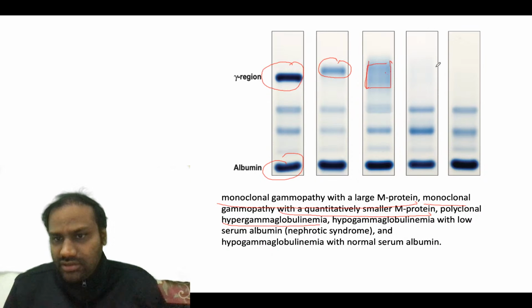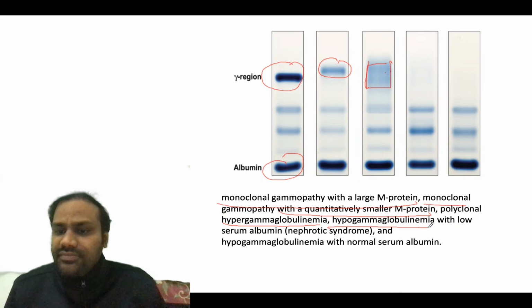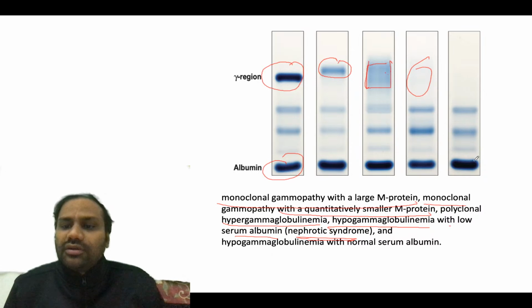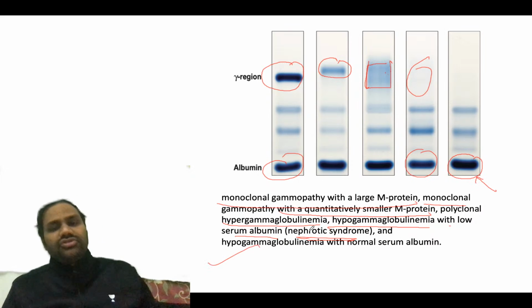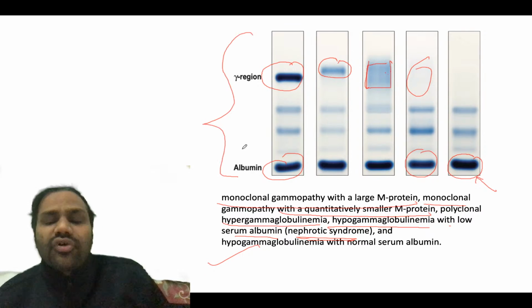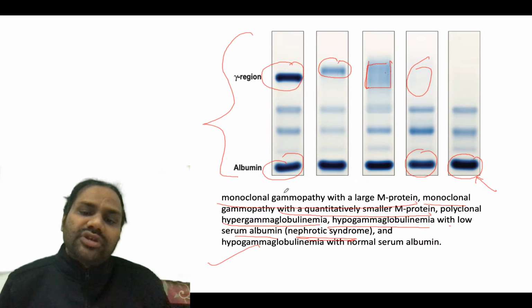Here this gamma region is completely lost, this is the hypogammaglobulinemia pattern, okay, with low serum albumin, that is nephrotic syndrome, see in this region. And here again you can see hypogammaglobulinemia, serum albumin here is dark, so it is normal serum albumin, and this one is low serum albumin. Okay, so you need to know about this electrophoresis, SPE. You can be given this drawing and asked about A, B, C, D.